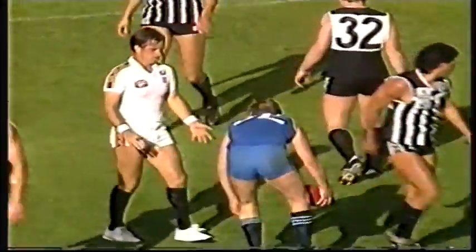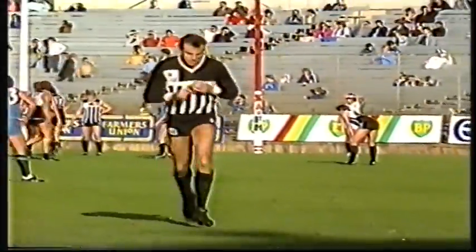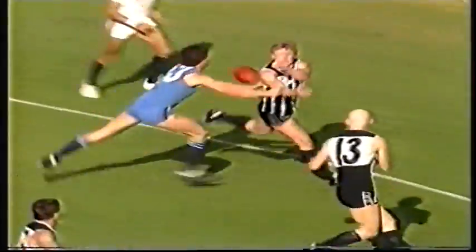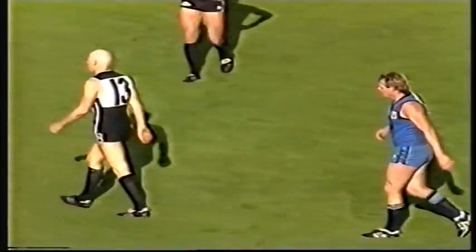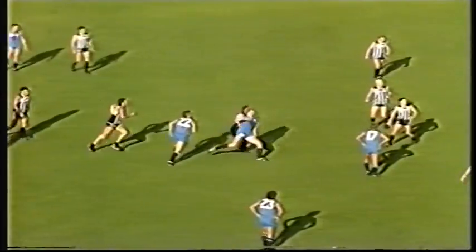Sturt playing a very good game of football, and they do have a forward set up that is working. David Harvey coming off to be replaced by Mark Lawson. In fact, I thought that would be on because Harvey hasn't really got the pace to go with Walk. Boyd over the top. Rowan Smith now handballs to the line, and we'll see a throw in right half forward flank for the Blues.